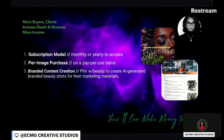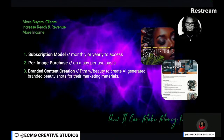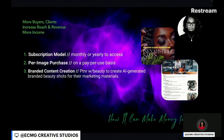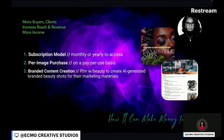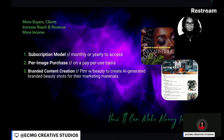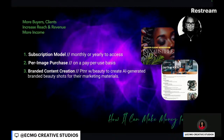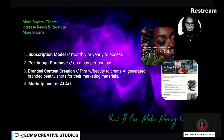Third, you can build branded content creation. You can partner with beauty brands to create AI generated branded beauty shots for their marketing materials. If you are in business, one of the most tedious jobs, particularly if you're a data driven person or group or division, you're focused on the data. You don't have time for pretty pictures. But folks know that because over 90% of us are visual learners, it is absolutely important that those images hit where they're supposed to, how they're supposed to. And the best way that they can do that is have those images demonstrated in their marketing materials. Do you see here how this can make money for you?